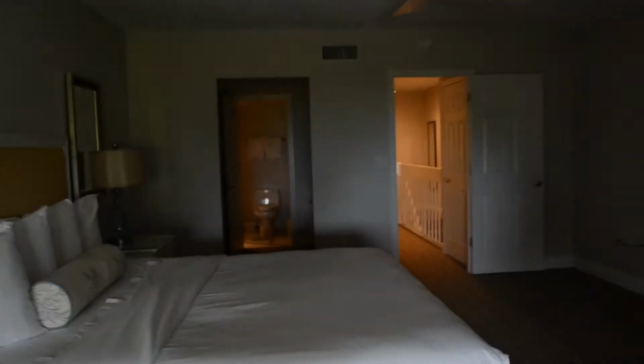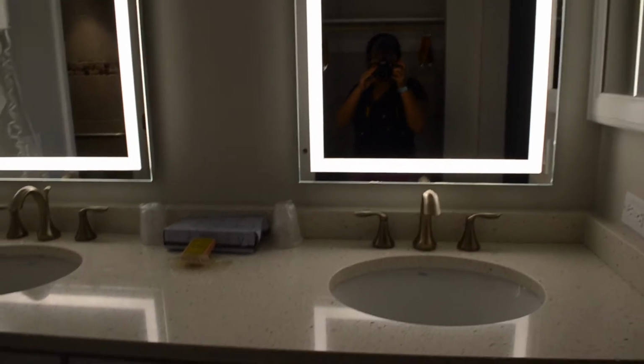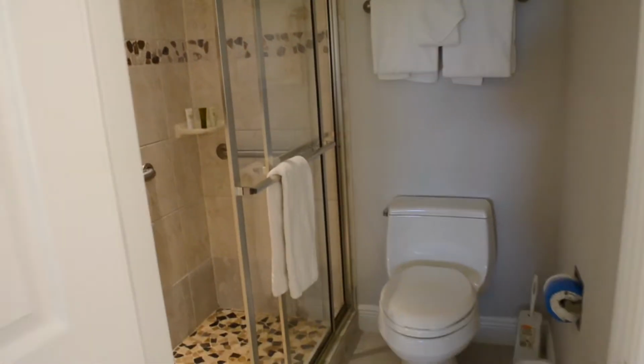Now on the other side of the master bedroom is the master bathroom, and the master bathroom has a nice closet so you can hang up your stuff. And then we have a double vanity with the same types of mirrors as the first bathroom. And then we have another full-length shower and toilet for the master bathroom.